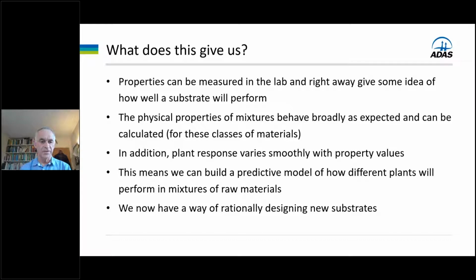So what does that give us? It gives us properties that can be measured in the lab. And when you've got those measurements, you can see straight away, is that material going to be useful as a substrate or is it not? Also, the physical properties of mixtures, as you saw in the previous picture, fall broadly as you would expect. So they're not just all over the place. They do have some sort of systematic way of being combined. The plant response also varies smoothly and consistently with property values.